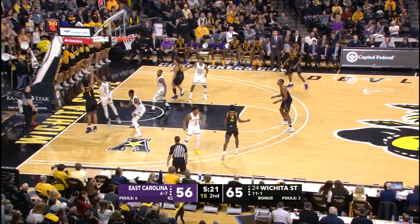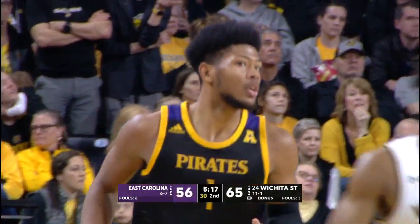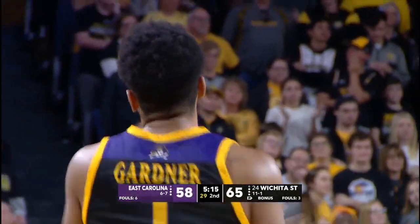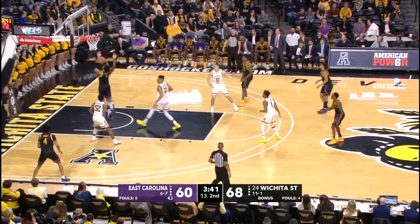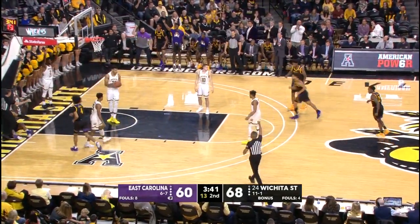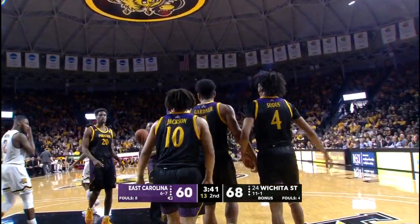Newton for Jayden Gardner, the face-up jumper. Boy, double teams coming, does not matter. Just a reverse pivot right into a jump shot, shoots over the double. Clearly the better offensive rebounding team in this one. Good pass to Gardner, and he's got an N1 opportunity. Jayden Gardner, you can't give him that in the post.